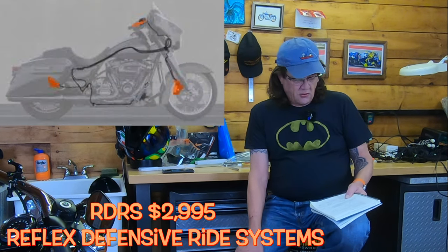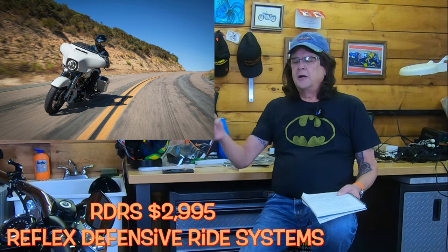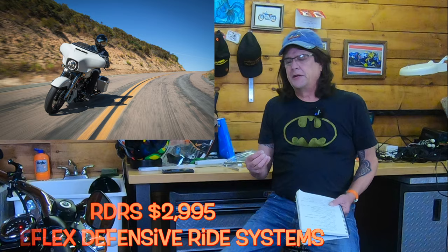The Street Glide Standards and Road Glide Standards will return. And of course, like most of the models, RDRS is available at $995. I strongly disagree with what Harley Davidson is doing regarding their pricing structure. ABS is a bump, freight is a bump, RDRS is a bump.